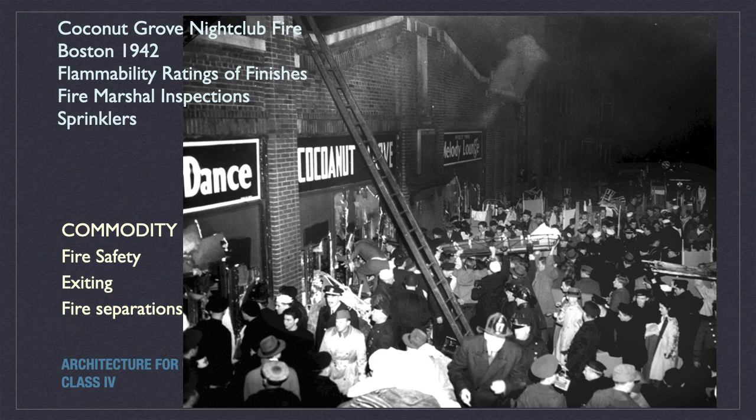In this case, the firefighters got the fire out within an hour, but it only took 5 minutes because of the chimney effect and the flammable finishes for it to engulf the entire building. It was terrible.